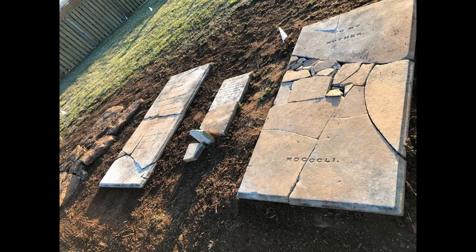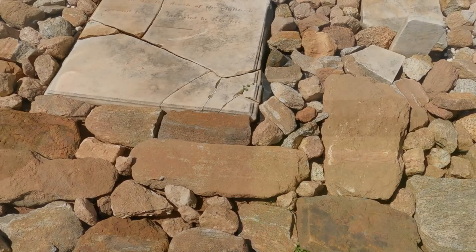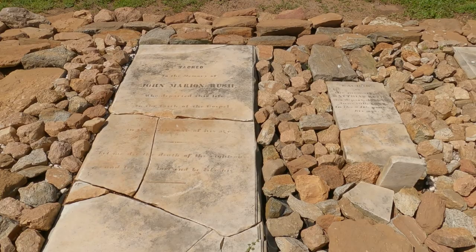Right there, we have the Rush family. Theirs is probably the most well-preserved gravesite in that you still have the capstones placed right there. You still have the capstones remaining. Really the only headstones of any kind that are still in this cemetery are right there. And then we have the Edwards family right there.